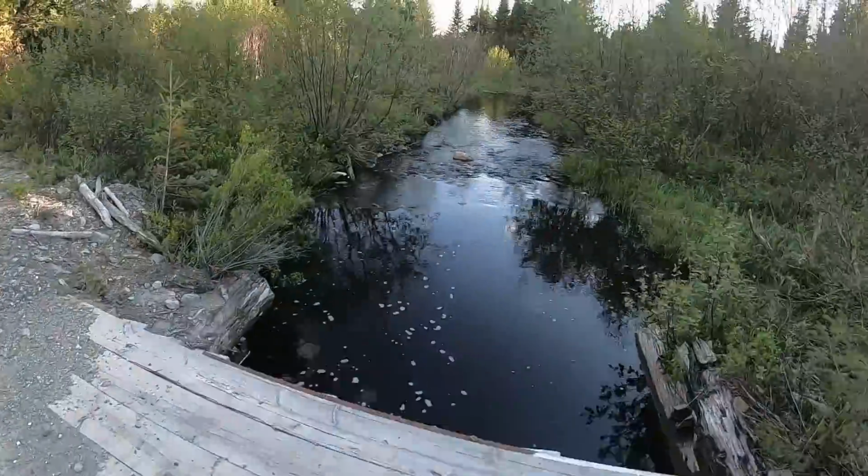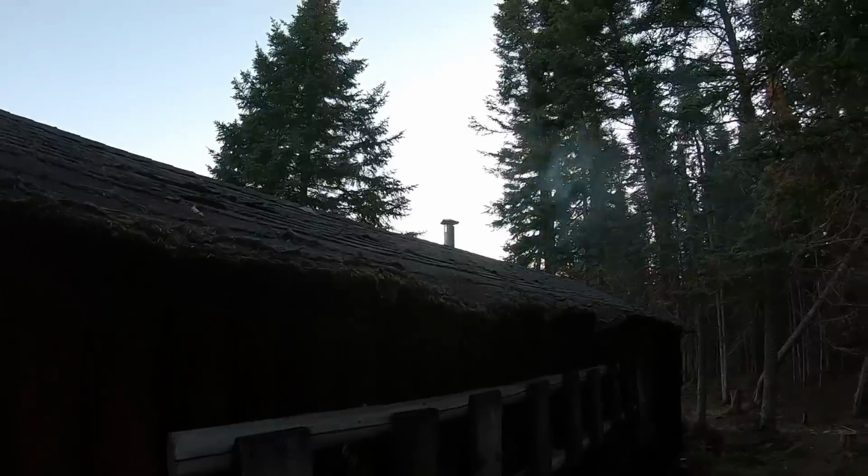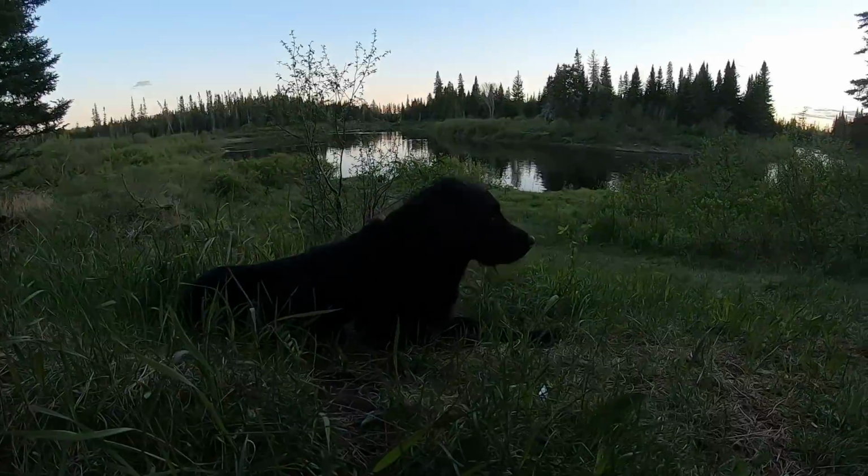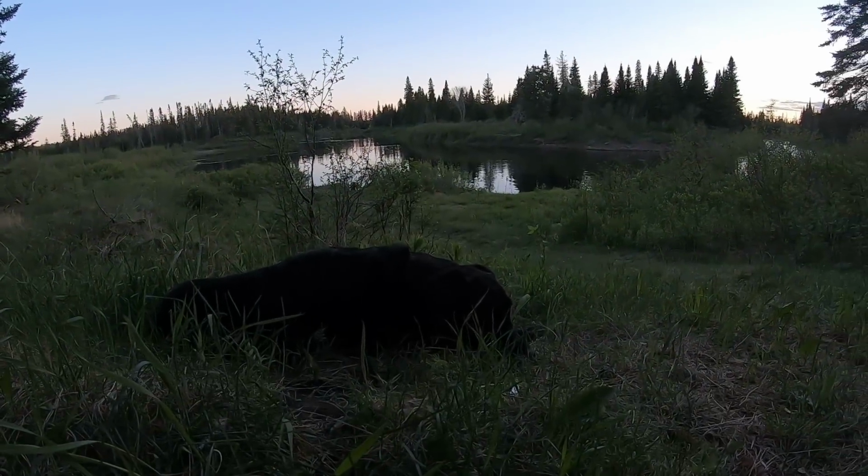This little brook still has some brook trout in it, which are native. In front of the cabin here in the bogan there, muskie. It's a beautiful place.